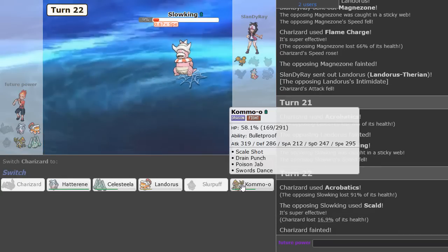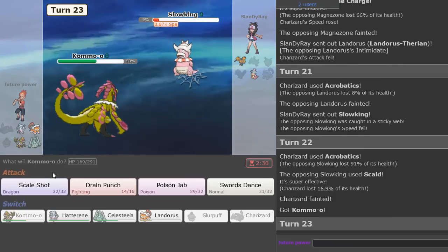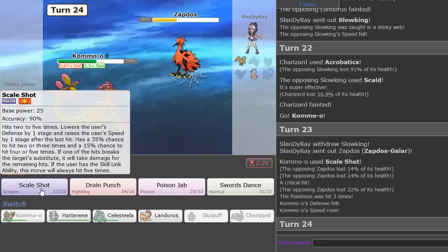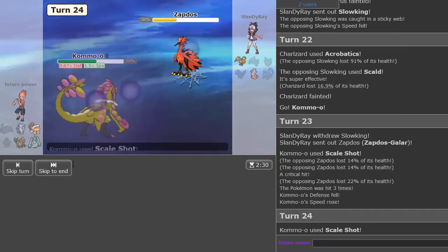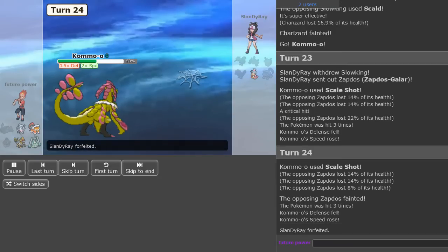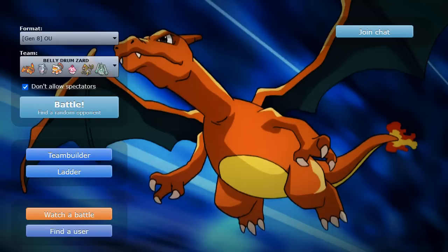And so now to win this game, I think all we have to do is go Kommo-O and Scale Shot. I'm gonna probably do it again. Nice. And then last is Slowking and we win. So good game, once again, putting in the finest of work.